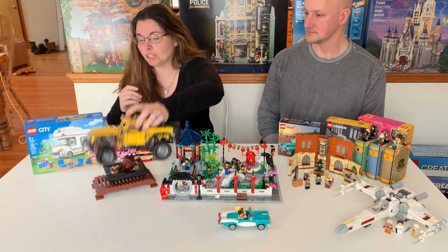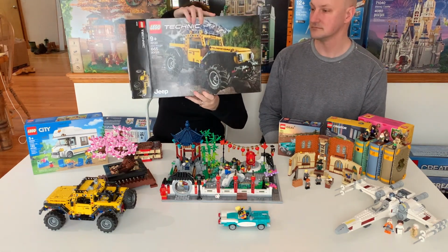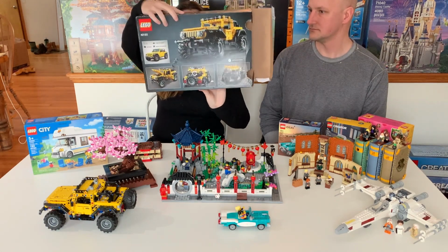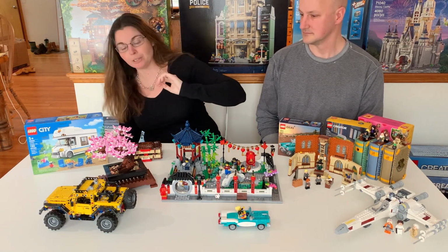So there's the Jeep, and I have the box. The box is in rough condition, but this is the Technic set 42122, and it's cool. We had a Jeep at one point. I can't wait to have one again, so it's kind of nice to have this little Jeep in memory.